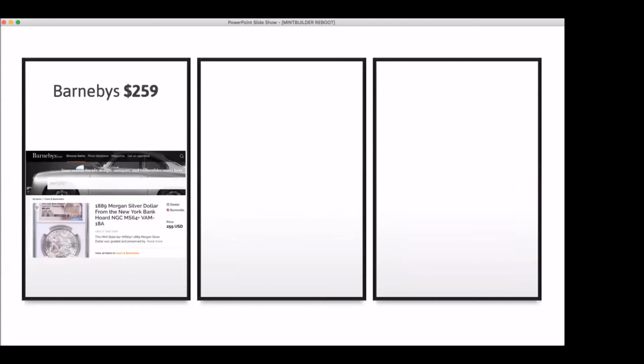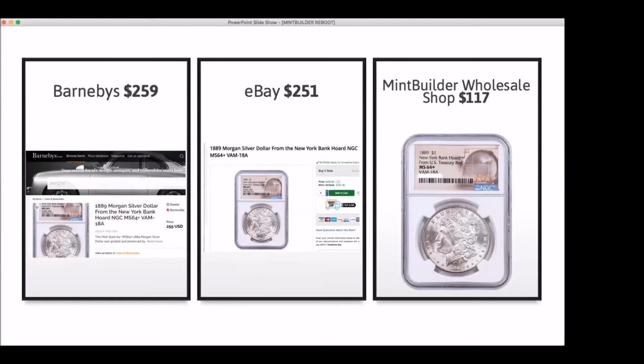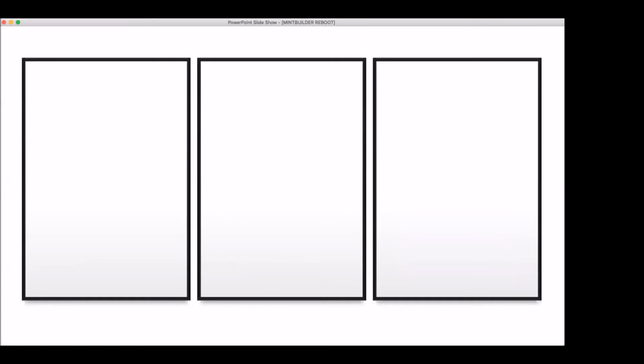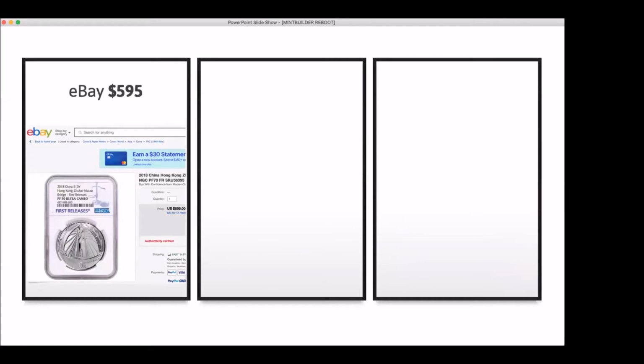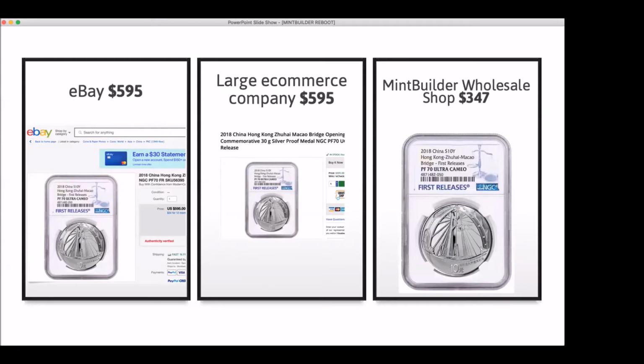Just to give you some more examples, here's some of the old coins. This company is selling Barnaby's huge online auction coin for $259. Zach Coin again is selling it over here for $251, and then we're selling that exact same coin for $117. So as you can see, that's less than half the price. This is what we're talking about. Just to throw another example out there, this coin's selling for $5.95 on eBay. Another e-commerce company is selling it for $5.95, and we're selling it for $3.47. I'm not just giving you highest price companies. eBay should give you the clue that that's not the case when you see that.